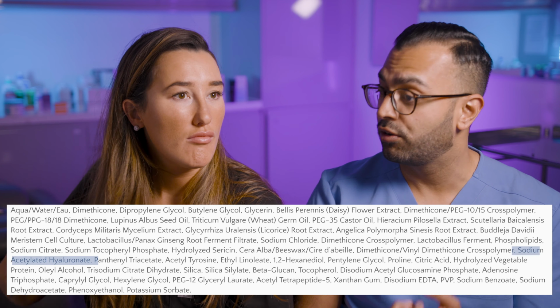Now, if we look at the ingredient list, we can see there's magnesium oxide, so that's those little crystals that you're talking about. Normally I don't like physical scrubs, but with this one, because they're crystals, if you looked at them under a lamp, they're fully round, so they don't actually scratch. They've got a rounded edge. That's a good point.